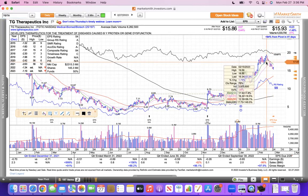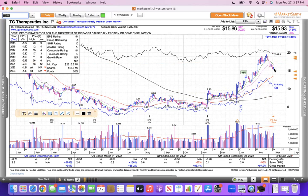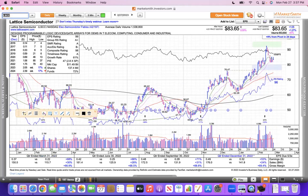I think it went from like 19, yeah, down to 15. So that's a nice, decent pullback. We'll see what happens with their earnings tomorrow. They have a new multiple sclerosis drug that they launched. I just wanted to go through some of the leading stocks and just see how they're performing, how they're doing.